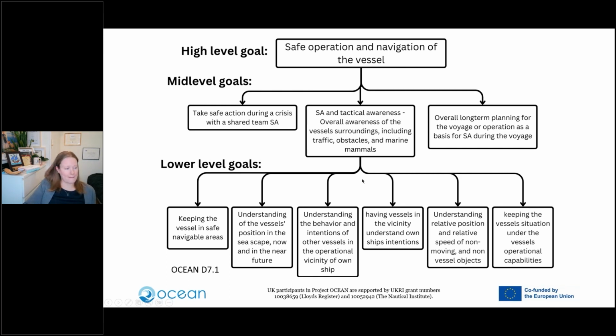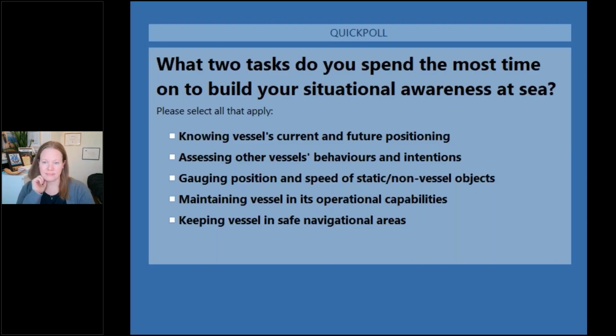Yep, hold on. Yep. Okay, what two tasks, so you can choose two here, do you spend the most time on to build your situational awareness at sea? So Jackie, maybe you can elaborate on that a little bit as people are doing the poll.